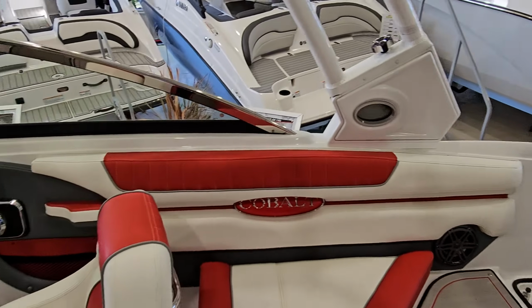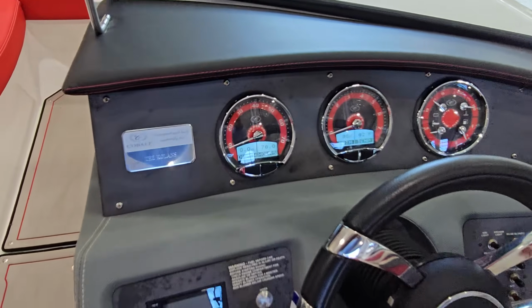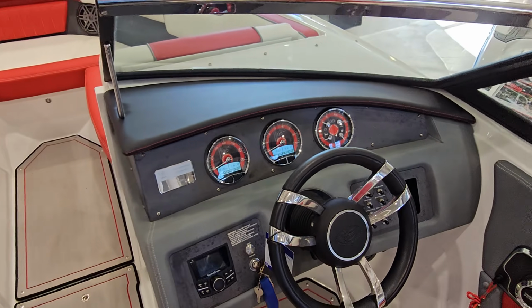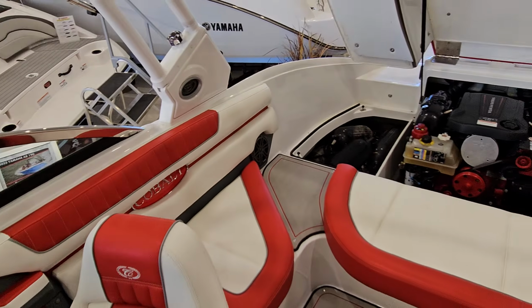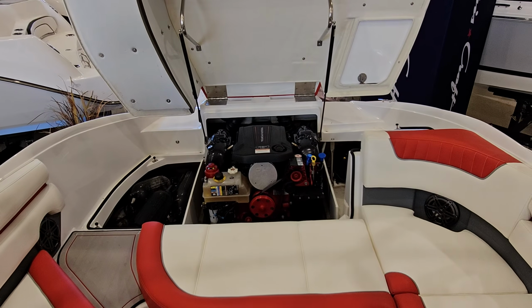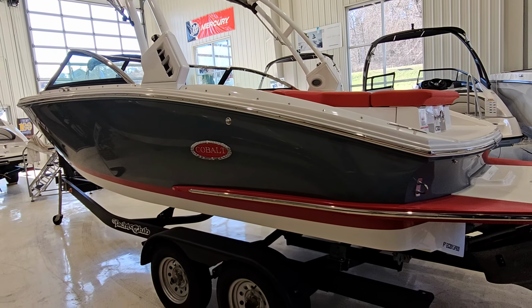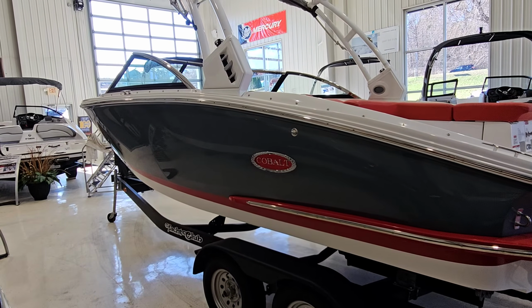And I mentioned the hours earlier. They are 78.0, if you can read it there on the dash. So not a lot of hours for a 2020. And I think it's easy to see this boat was well cared for. So that there gives you a quick video walk around of this 2020 Cobalt CS22.